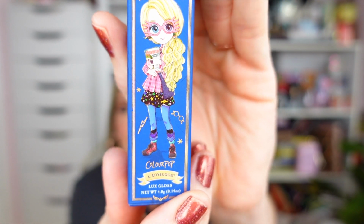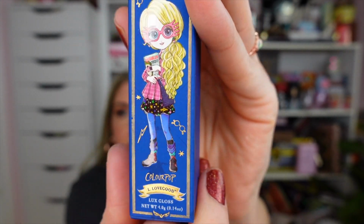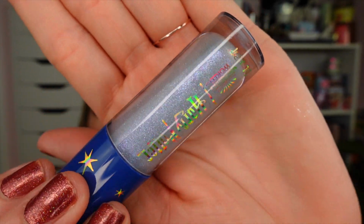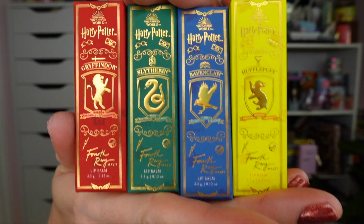And then we've got the Luna Lovegood lip gloss. And she's wearing her Spectra Specs glasses. Again, the details are just amazing. This gloss is so sparkly and it's picking up so many different colors. We have 4 lip balms representing the different houses at Hogwarts, along with the mascots of each.